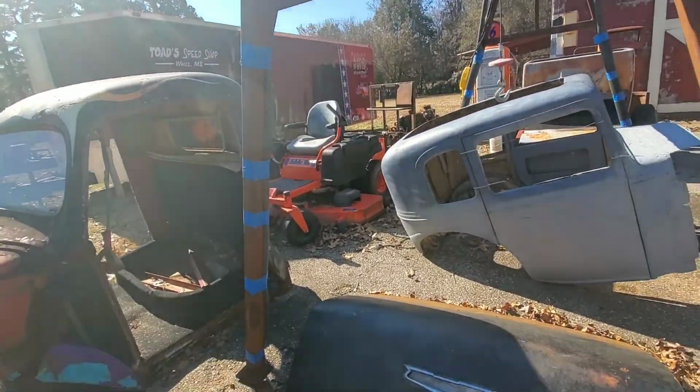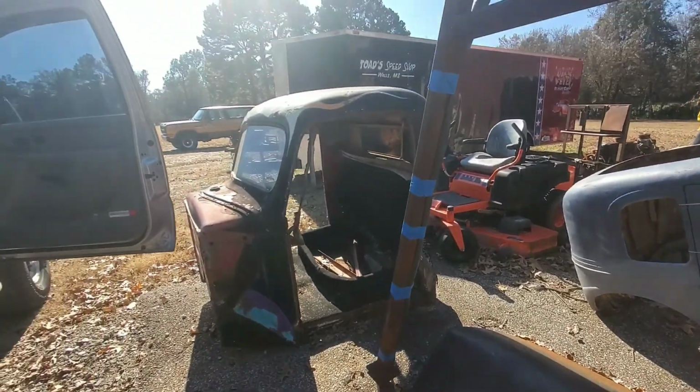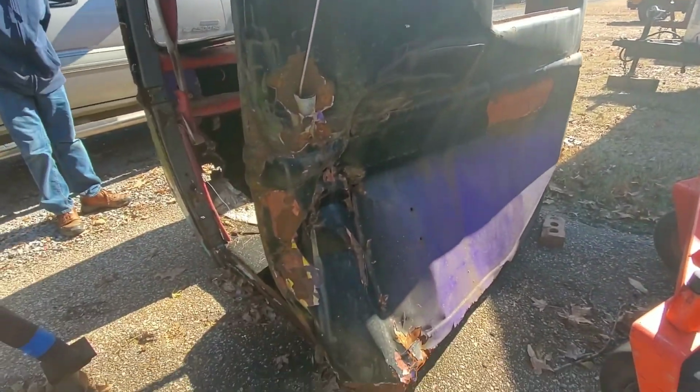And it looks like that's the original cab off your truck. Killer. Yeah. A sheriff's deputy hit Michael in that truck and totaled it out, and we had to get another truck and build a new one. So. Yeah.